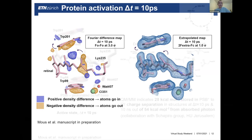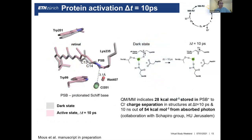Okay, so now we go directly to the results. What do we observe in our experiment? On the left, we see the resting state in gray, and in pink, we see the 10 picosecond intermediate focus around the retinal site. And what we see at 10 picoseconds is that not only is the retinal in the 13-cis conformation, here we see the 13-cis bonds, but very importantly, the protonated Schiff base position changed after photoactivation.